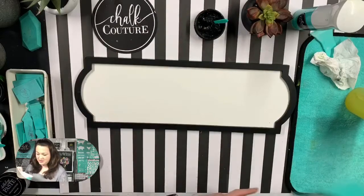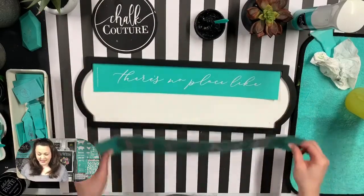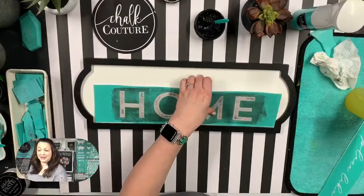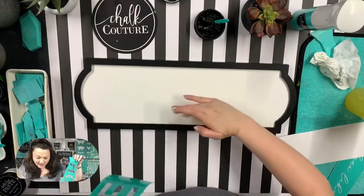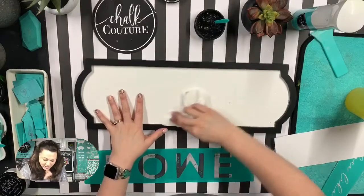And then what I want to make today, I'm going to say there's no place like home, and I'm going to show you how easy this is, okay? Just using my black velvet. So what I'm going to do is I'm going to peel my transfer. These are very well loved. Oh, I got some paste on there from my finger. I've had these over a year.